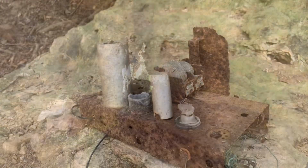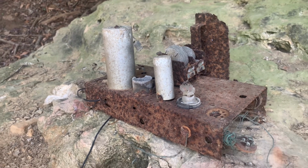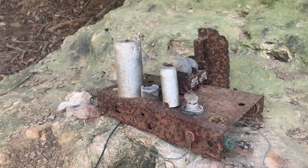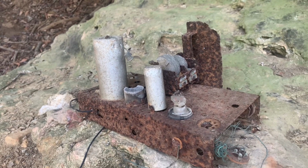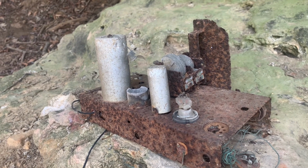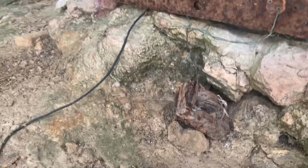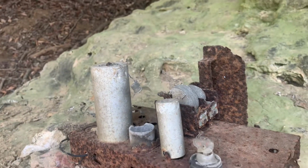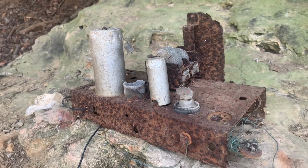So as we came down into this cave-like area, we saw this thing on the rock, and it kind of looks like parts of an old transistor radio was the only thing we could figure out that it might be. Clearly it's been here for a long time. It's well rusted out. There's like another little piece of it right there. But really weird, strange thing to find out here in the middle of the woods.